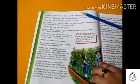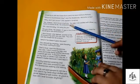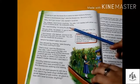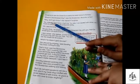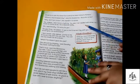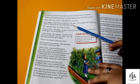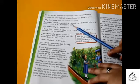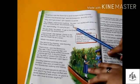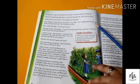"Why, don't you know?" she replied in surprise. Now the girl is surprised and asking, "Don't you know who the Great Oz is and where the Emerald City is?" "No, indeed, I don't know anything. You see, I am stuffed with straw, so I have no brain at all," he answered sadly. Now the Scarecrow answered very sadly that he doesn't know anything because he doesn't have any brain. He is only stuffed with straw.